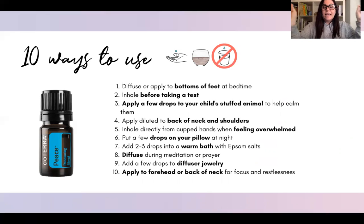It's great for test taking, especially if you have some kind of anxiety about not even test taking or presentations that you have to give, or you're getting on a call that you're kind of anxious about. Inhaling it kind of gives you that reassuring feeling that you're looking for before you put yourself out there.